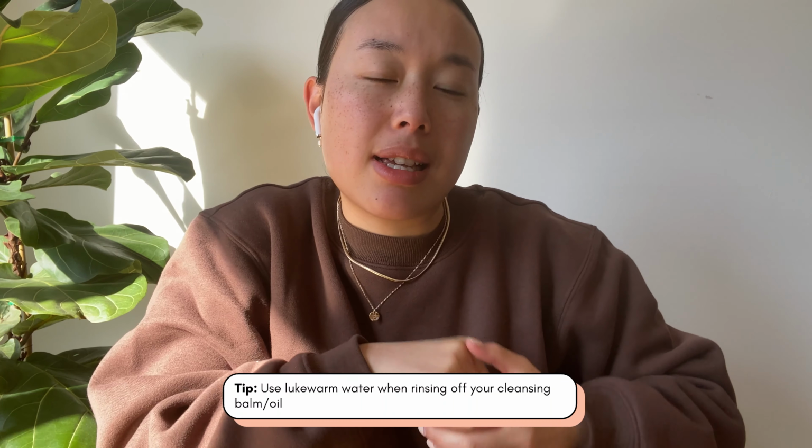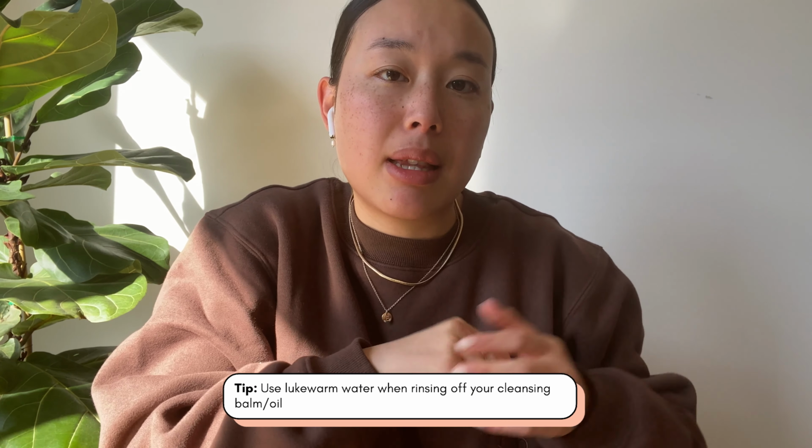So we've now cleaned off the cleansing balm and the skin's already looking quite nice. Sometimes when I want a quick skincare routine, I just do the cleansing balm and then go straight into my serum and my moisturizer, just because it washes off so well, I don't feel like there's any oily residue. The number one tip I would have with cleansing balms is use lukewarm water when washing it off. It's easier for the oils or the butters in the product to melt away and help with that rinsing process.